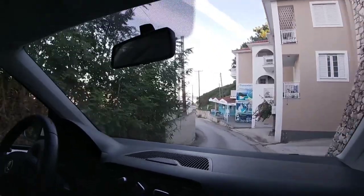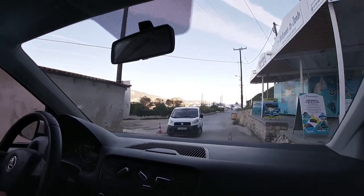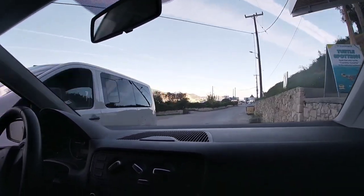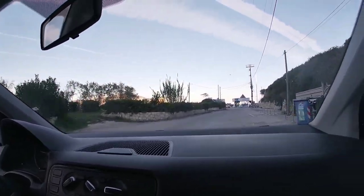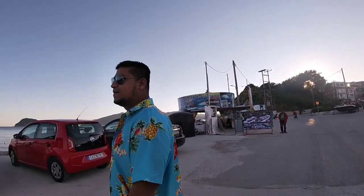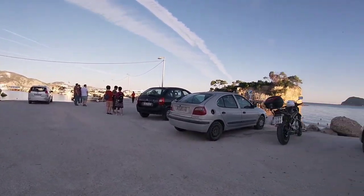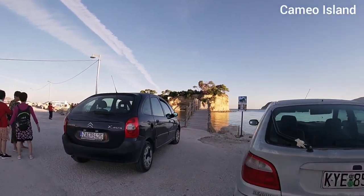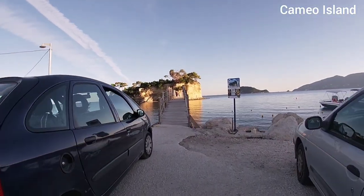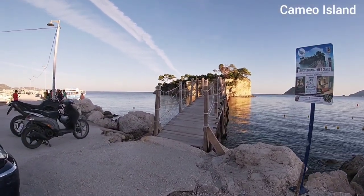It has a bridge so you can walk across it. We just passed by it on our boat trip, so now we're here back by car. Wow. Here you can actually get more boat rentals and other group tours as well. But right now we're just here to go into the Cameo Island. And this is the bridge. It's very cute. And we're going to watch the sunset from there.